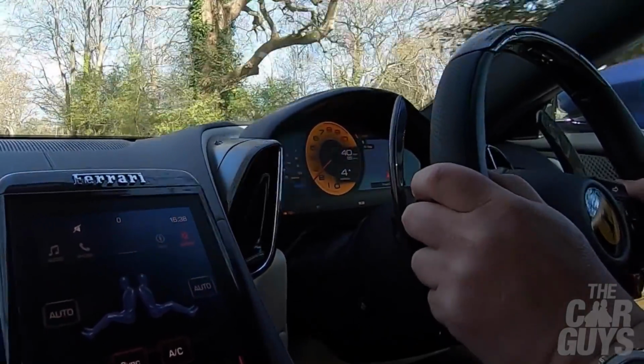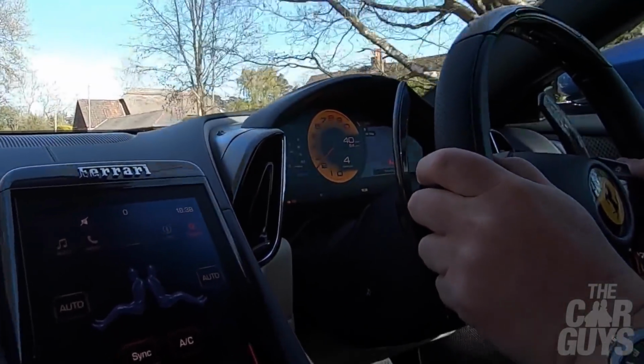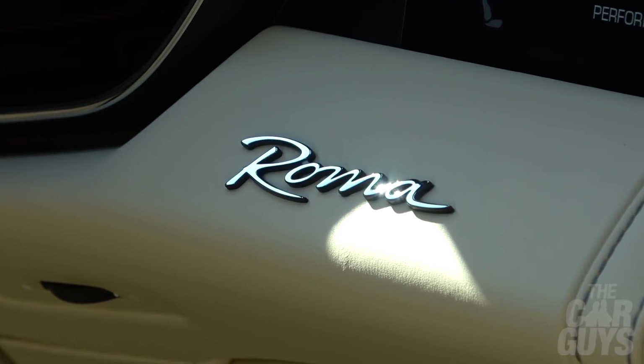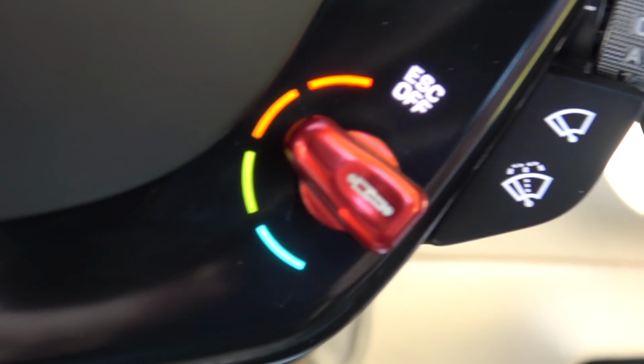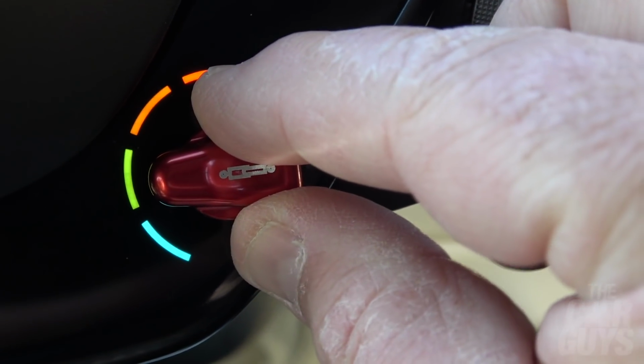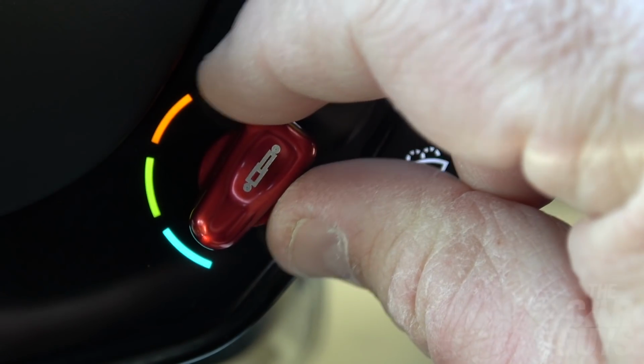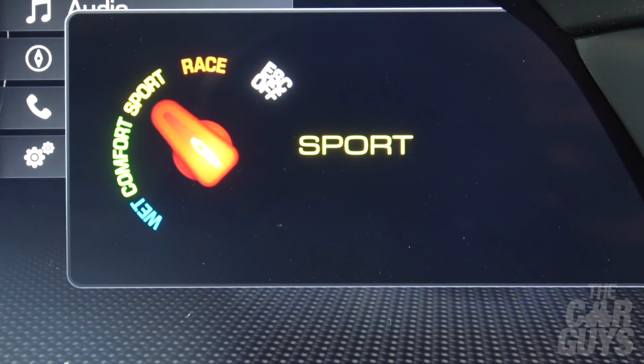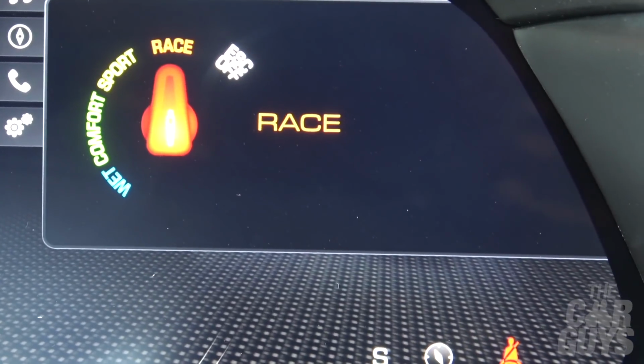It's very impressive. The overriding feeling, though, in the cockpit is of luxury and sophistication. This is no stripped-out racer. One thing that's slightly odd is that the Manettino, a stalwart of Ferraris all the way back to, I think, the 430, is still on the steering wheel, and it is still a physical knob, but when you turn it, it tells you what mode you're in on the screen.